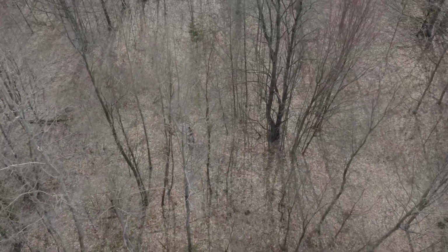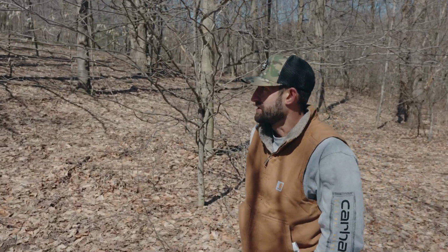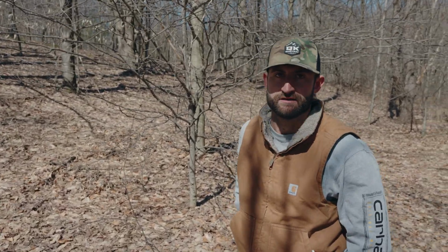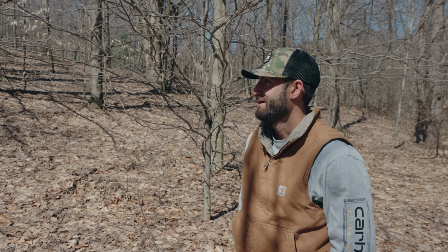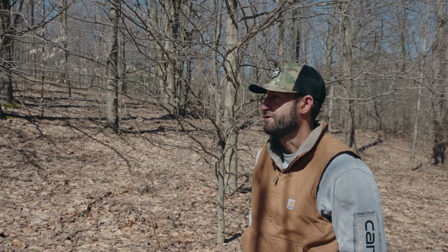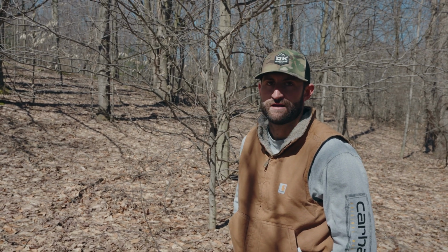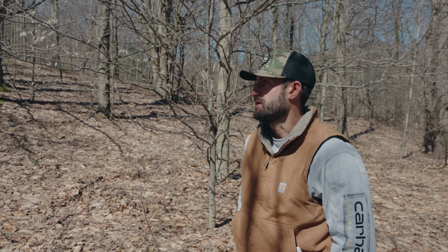So we are heading south off of the main access trail, and as you can tell, everything kind of slopes up on both sides, which I really like. I would think a lot of deer are going to be bedding on these ridges. It does need some TSI, so I don't know if I'll end up having somebody in here getting that cut or what that'll look like, but just another project to try and knock out.